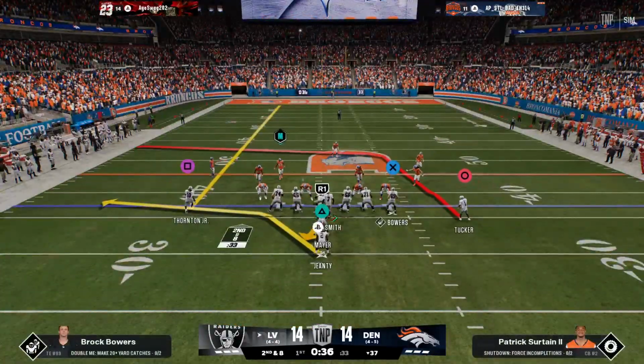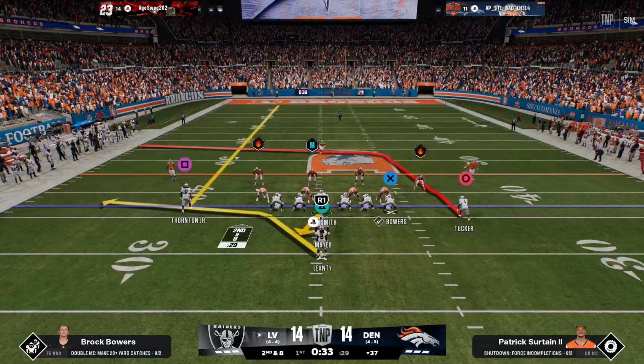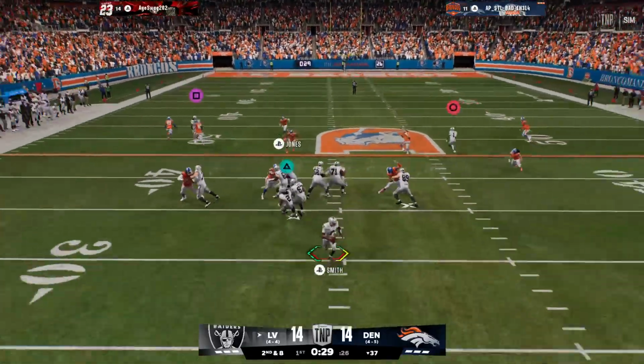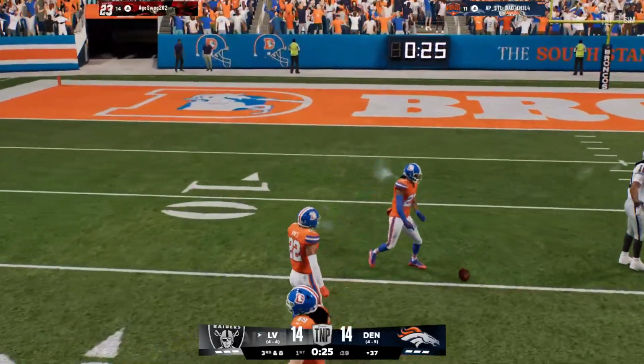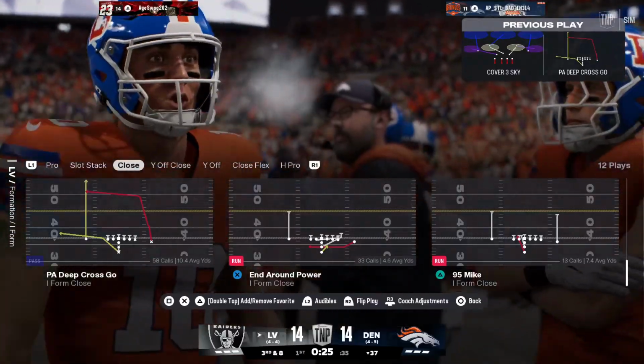This is 2nd and 8. Off of play action, here's Smith. He's going to sling this deep downfield. Oh, he dropped it. This is going to be dropped. Oh, my gracious. There was no one in his area code that he could throw to.